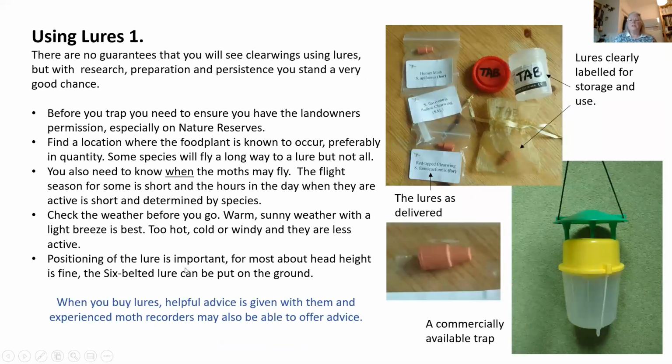Okay, so how to use a lure? Well, you will receive it in a little plastic bag with either the bung or the vial in it, and then you need to take that and put it into something like a little mesh bag like this, and then put it into another container, and then pop it into your freezer, because that way you will stop the chemicals dispersing, and you can keep that lure active for up to 3 years.